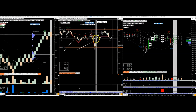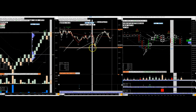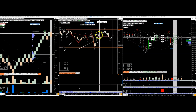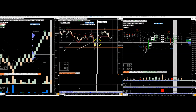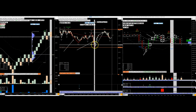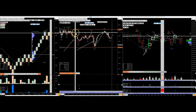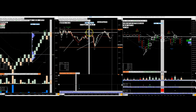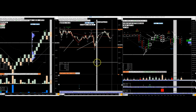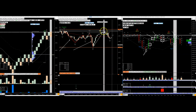Why? Because green, green, green, green, green, green, green, green, green. How many green bars? 1, 2, 3, 4, 5, 6, 7, 8, 9, 10. Ten green intraday 5-minute bars consecutively together. If you're short, you don't want to be short after that. But that's what was targeted. That's what happens.